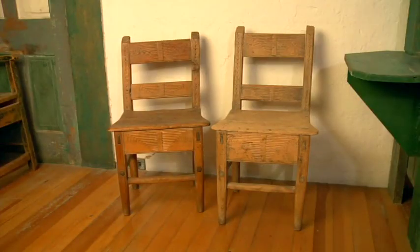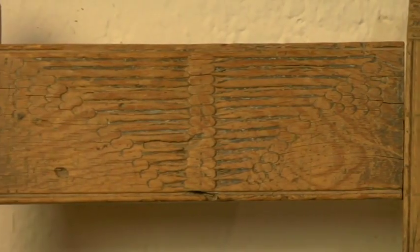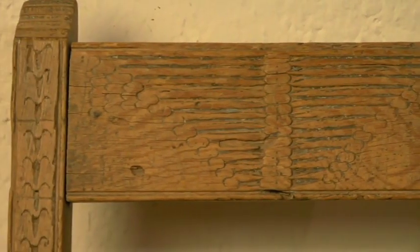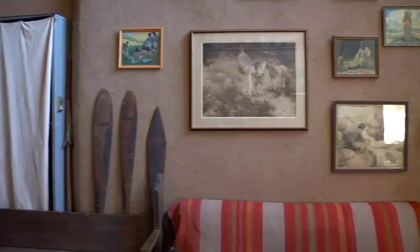This pair of chairs is special in the collection because we think they're the oldest of the lot, and they have a very nice chip carving decoration on them. Most of the Native American collection that he used in his paintings is in the studio.